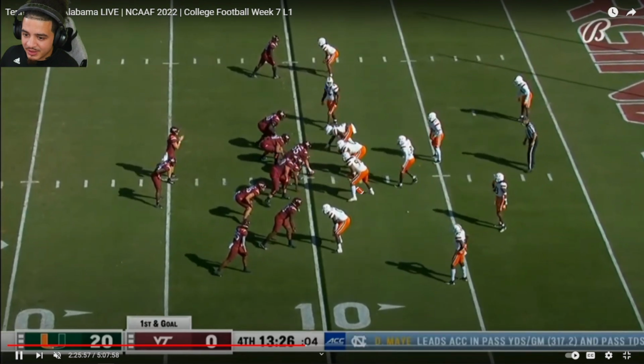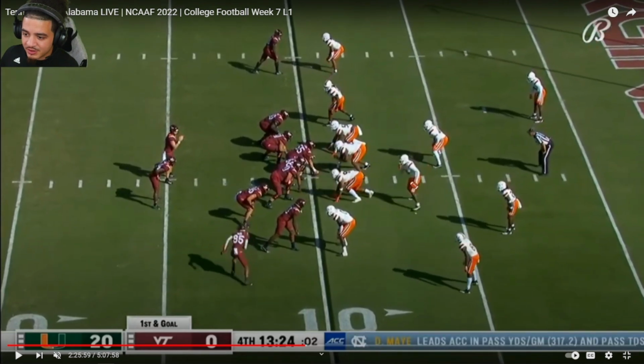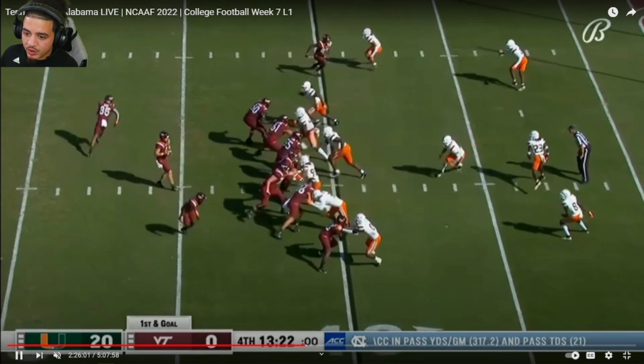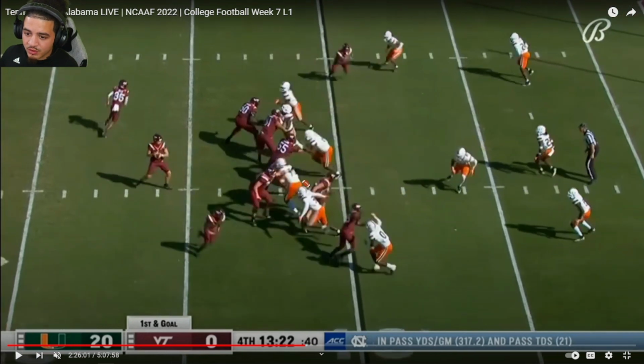See, Mezador, he's not really lined up on the edge. He's over this guard because they're going to bring Wesley off the edge. So this is basically the orbit motion there. Trip stack bunch here to the near side. That's just going to get this one-on-one. You're getting this right guard one-on-one with Mezador.